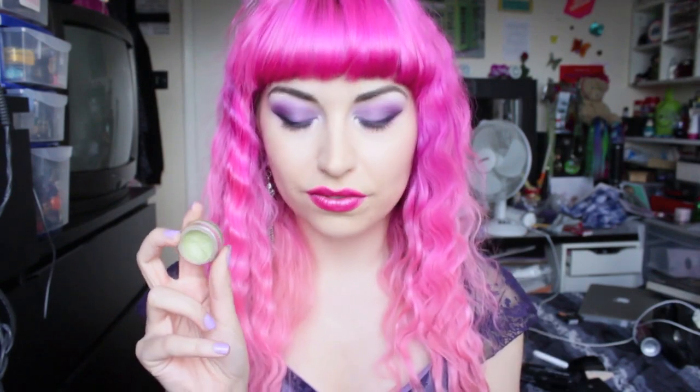I was with my boyfriend at the time when he got me this, and they also gave me a sample of their green Smashbox primer, a really generous sample. I think this is really cute, and I've been really loving it.